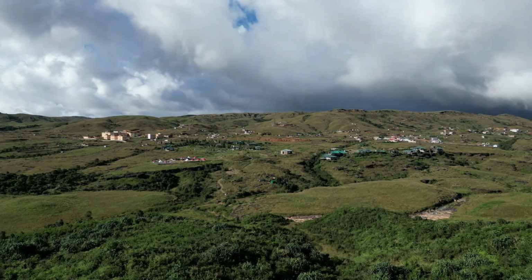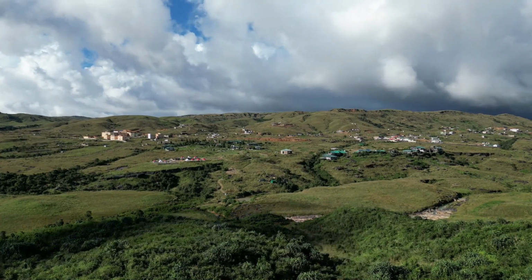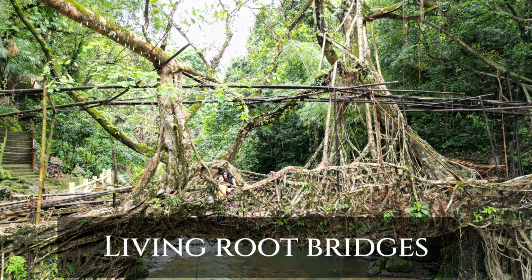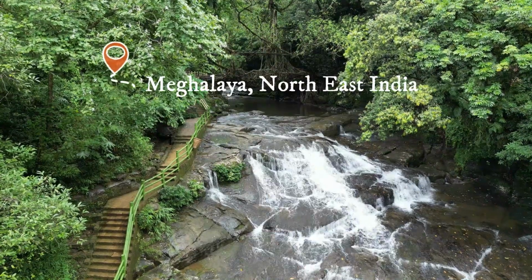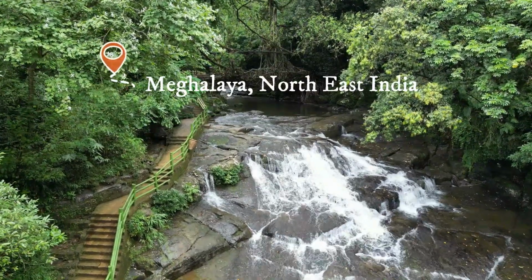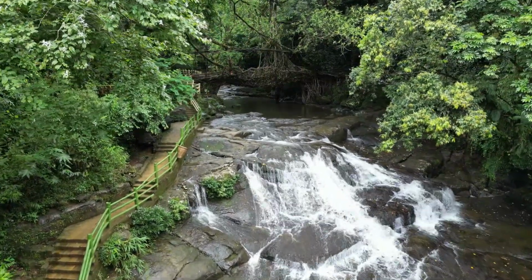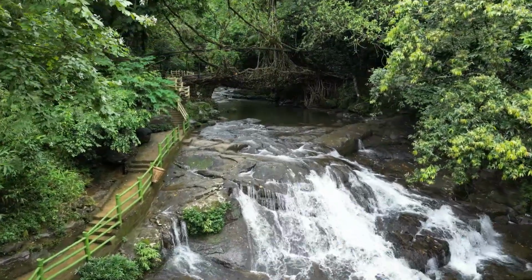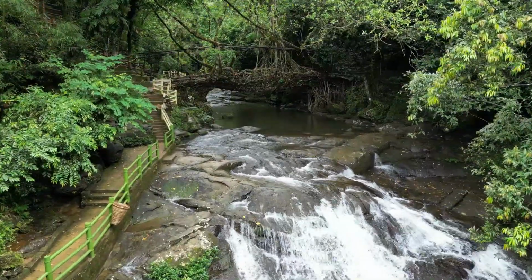Today, we are embarking on a journey to explore one of the most amazing and unbelievable wonders of nature, Meghalaya's living root bridges. These natural marvels, unique to the northeastern region of India, showcase the harmonious relationship between humans and the environment. So let's dive into the lush landscapes of Meghalaya and discover the magic of these living structures.